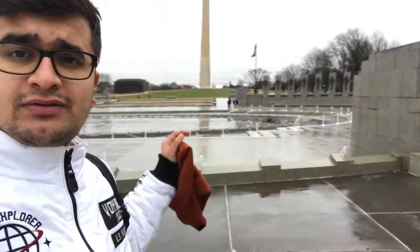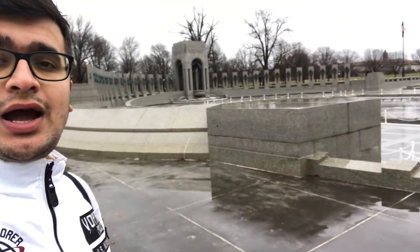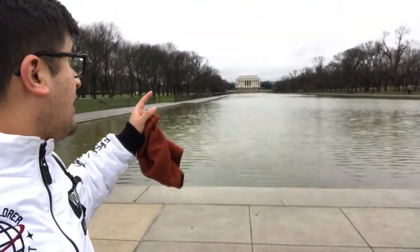Washington War Memorial, and this memorial was built for the martyrs of World War II. As you can see, there are like 50 pillars on both sides, and each side represents the states near the Pacific Ocean, and that side represents the states near the Atlantic Ocean. And this is like a small pond kind of thing.